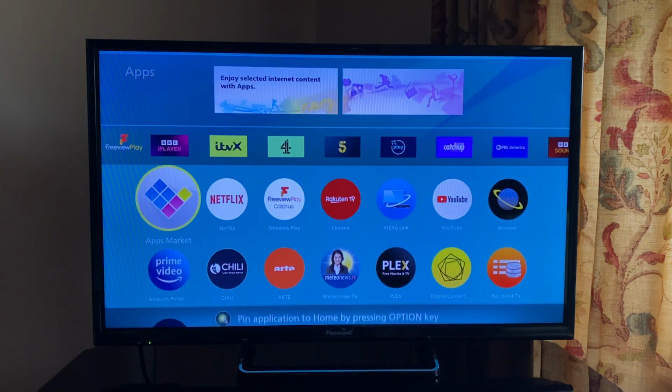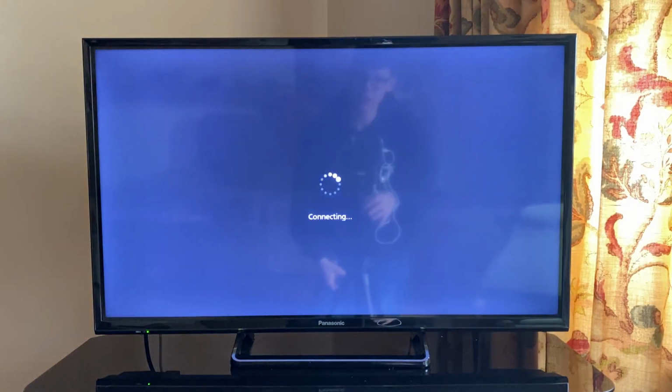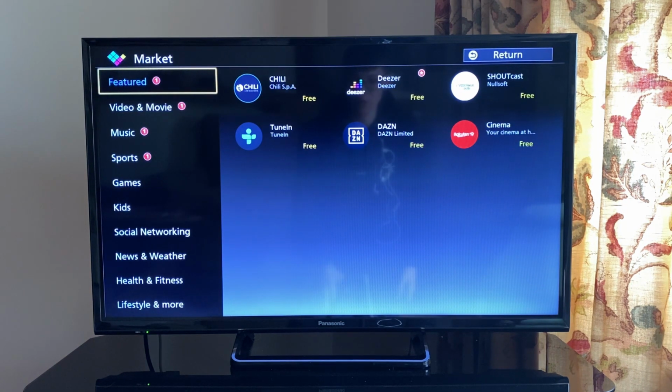You'll then be on the apps page, and what you need to do is tap on the apps market button. So just tap on apps market like this, and that's then going to load. You'll then connect to the internet and find all the apps which are available. As you can see on the left hand side, you've got all the different sort of categories. You've got featured, video and movies, and then what you can do is go over to the right by using the right arrow key, and you can then choose an app you like.